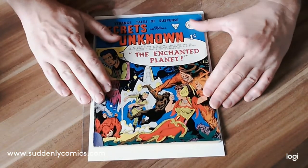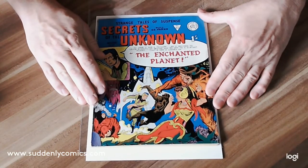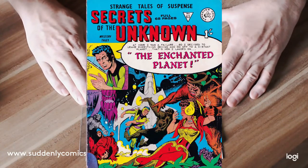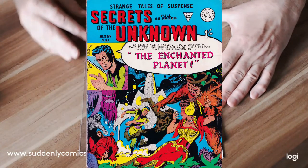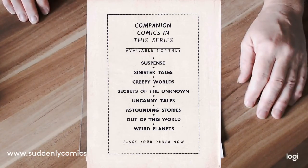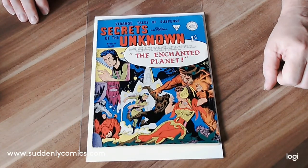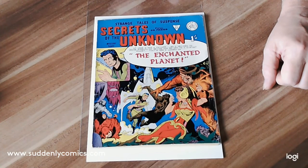I'm going to scan that now, put my pictures into Go Collect. I don't know if they use these pictures and then put them up as their own. I hope they do, because it's nice to provide full information from everybody. So there we go. Secrets of the Unknown. On the front cover, we've got Steve Ditko artwork. Inside, we've got Jack Kirby artwork, Stan Lee story, and a reproduction of Fantastic Four number 11. Fantastic. Enough said.